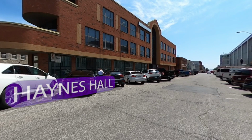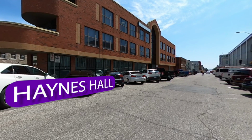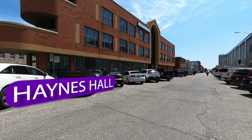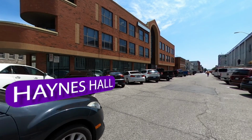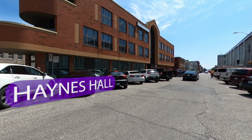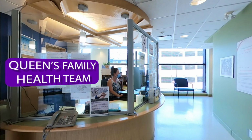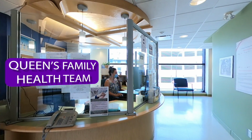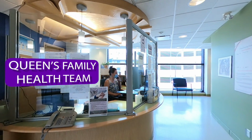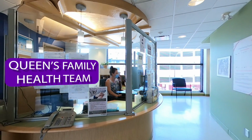This is Haynes Hall, which is located in downtown Kingston, just minutes from Lake Ontario, City Hall, and historic Market Square. Haynes Hall is the primary site for teaching, learning, and the development of clinical skills. It's a modern 3-story facility which is home to the Department of Family Medicine. The Queen's Family Health Team, or QFIT, is also based at Haynes Hall. It's a busy medical practice which serves an extremely diverse population of more than 14,000 patients. Residents become part of an interdisciplinary team and spend much time here during their training.